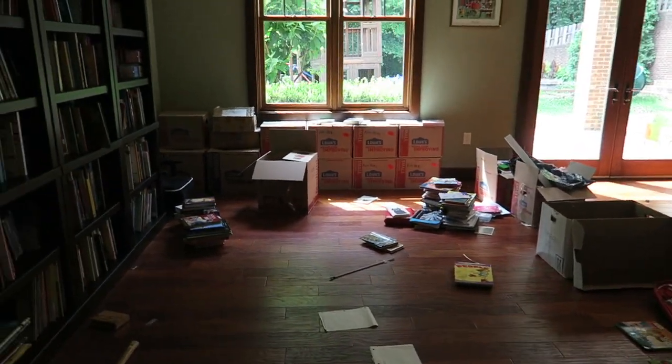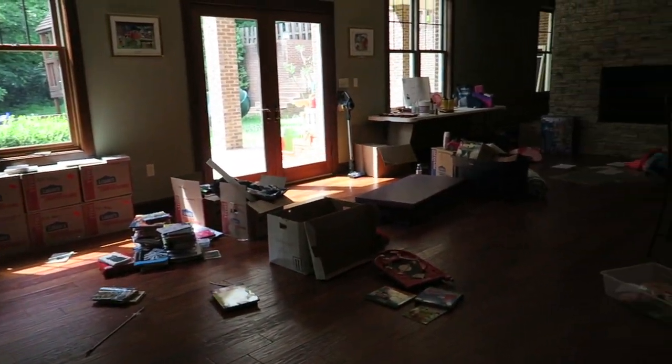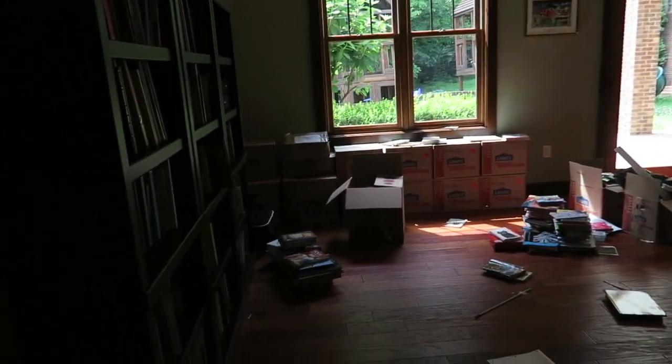So we're bringing in some bright Disney theming down here. And so the theater is probably going to stay more true to movies, you know, the movie theme. So anywho, just a little update.